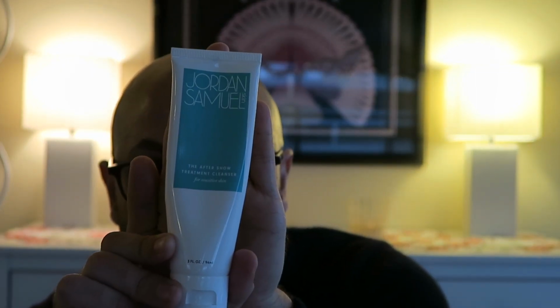But I'm gonna show you, even though we've seen a version of this already, my new favorite, which is the Soothing and Hydrating Mask with After Show Treatment Cleanser for sensitive skin. It is my favorite thing.